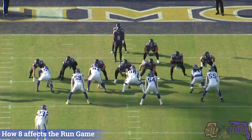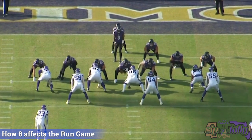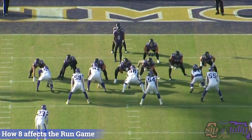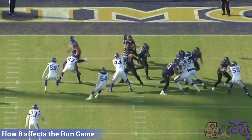Again, we just talked about linebackers reading the pullers. Zeitler doesn't pull on this. Does Zeitler pull? Nope. You got Tyree pulling, but you got Ricard going that way. So he's basically giving them a cross read. Both of them react to Ricard, because they know on this dive, if Lamar keeps it, he's following Ricard.